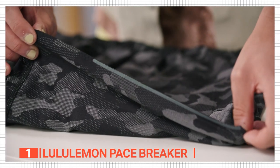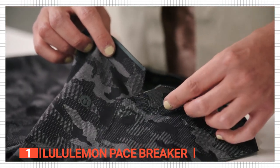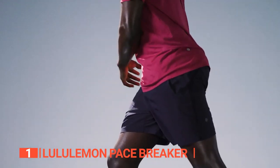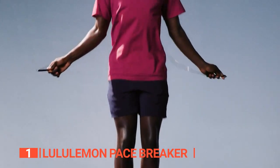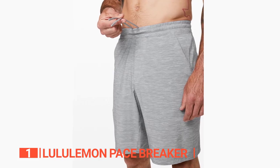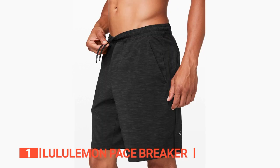What sets these shorts apart from the rest is their shell construction. With four-way stretch and ventilation around the sides and back, they feel light and breezy even in the hottest of training environments. This feature alone makes them a top choice for anyone looking for the best training and running shorts out there. But that's not all.